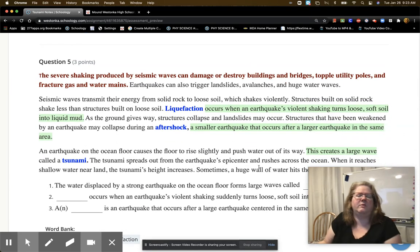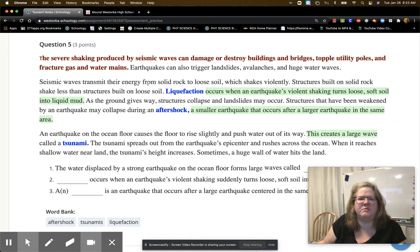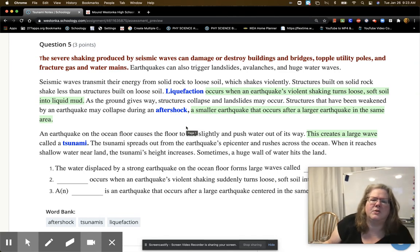This is a really quick review. It's basically a section summary. I just took a little bit of it, and we're talking about liquefaction, aftershocks. Severe shaking produced by seismic waves can damage or destroy buildings and bridges, topple utility poles, and fracture gas and water mains. Earthquakes can also trigger landslides, avalanches, and huge water waves.